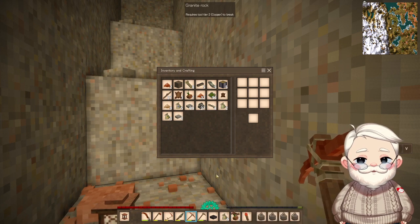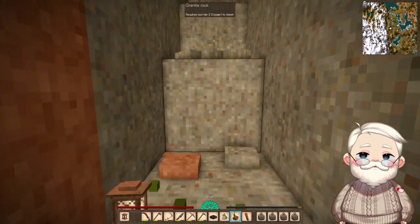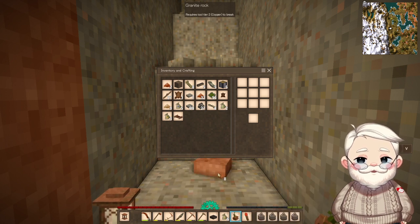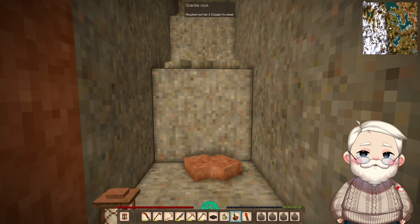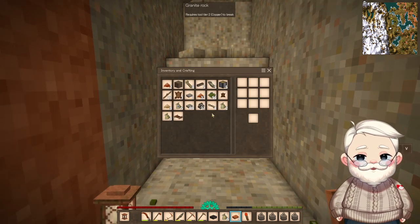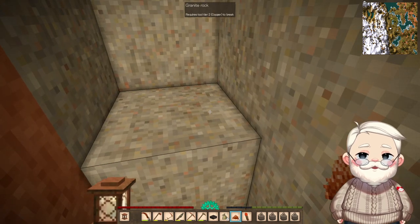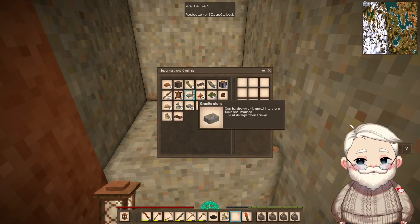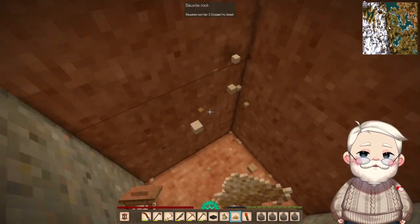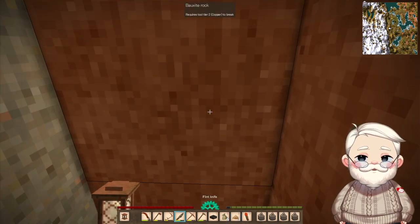I run out of food. Let's see. Stop it, rocks. Let's eat these raw onions. That'll keep me going. And just eat raw grain. Sure can. Sounds spooky in here.